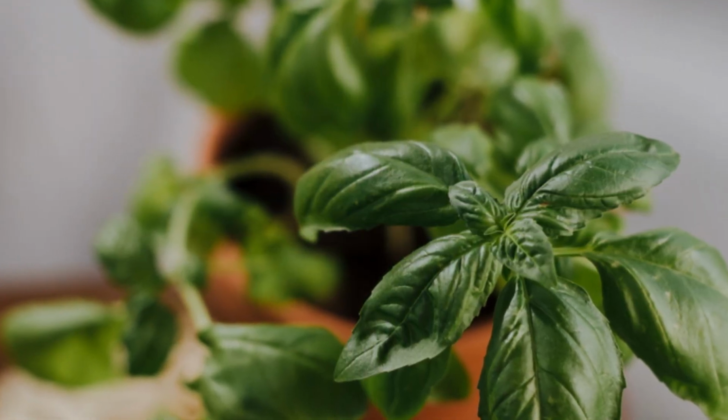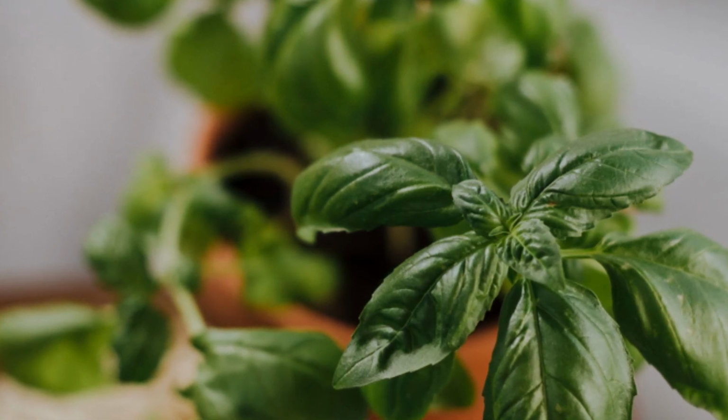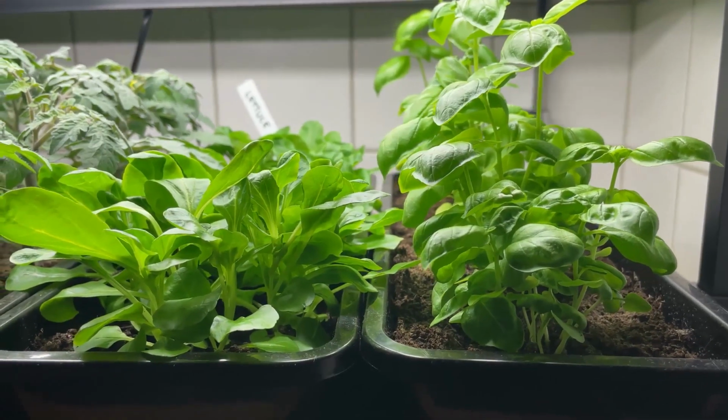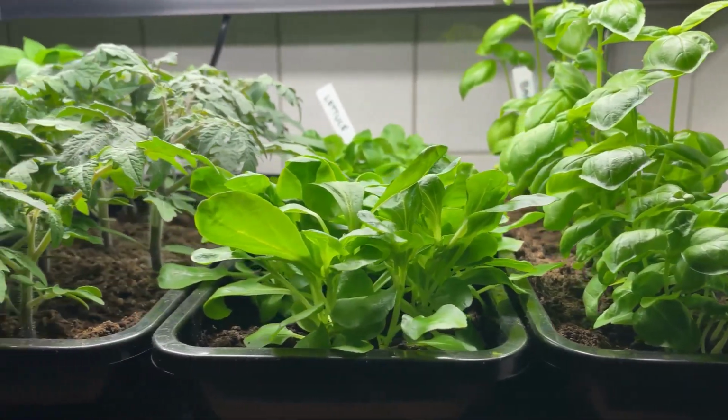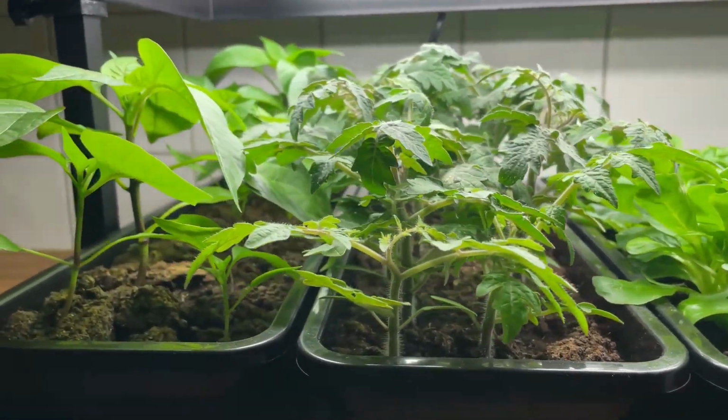Basil isn't just for summer anymore. With the right setup, you can grow this aromatic favorite year-round and enjoy its sweet, spicy scent every time you brush past it. Known for its starring role in pesto, pasta sauces, and caprese salads, basil also makes an incredible herbal tea and adds instant vibrancy to dozens of dishes.